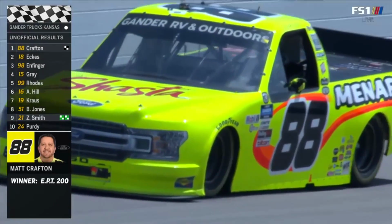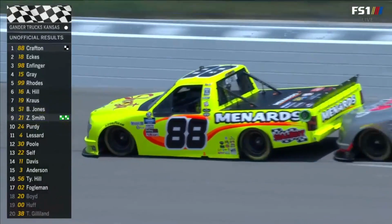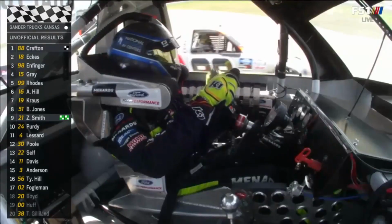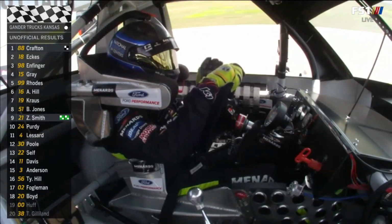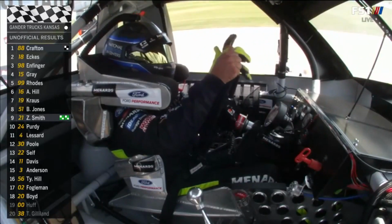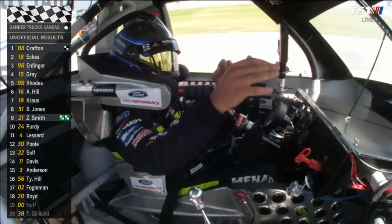Even though he won the championship last year, Matt Crafton, I can assure you, has heard all of those, ourselves included, talking about how he hasn't won in so long. And yeah, you love the championship, but never met a racer that didn't just care about winning races. And Crafton has finally gotten back to the top spot. I'm so happy for Matt Crafton.